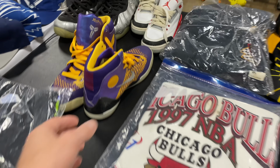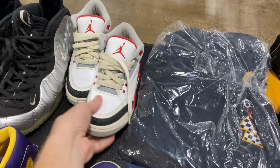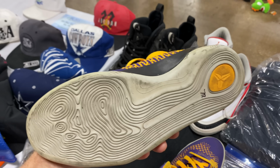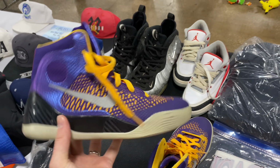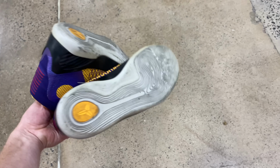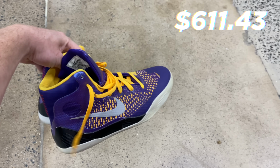So as you guys all saw, we missed out on the first pair of Kobe's that we found, but we did happen to find another pair, a Kobe 9 Elite in a Youth 6.5, which was kind of incredible. I asked the guy what he wanted for these because it was a booth with clothing and hats, and it felt like he didn't really care as much about the sneakers. And the craziest thing is that he told me he'd sell them to me for 20 bucks. I didn't even have to haggle, and I was like, bet, you got it, handed him 20 and walked away with them. And they were in pretty decent condition.